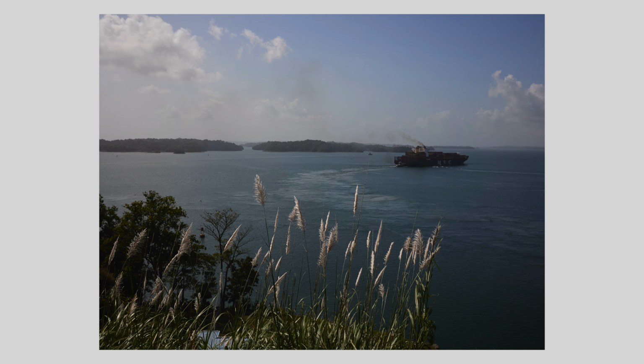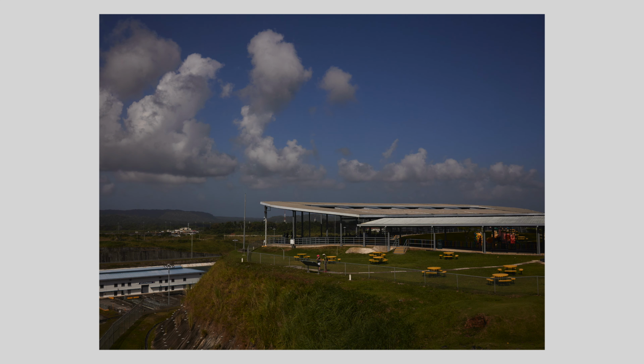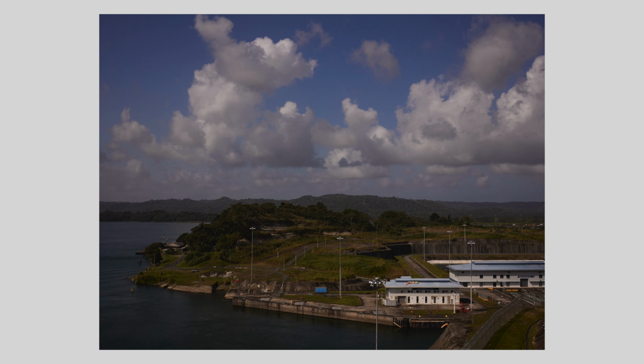This is the northern side of the canal where ships exit the locks and enter the Atlantic Ocean. I was only here for about an hour and a half, but I could have spent the whole day there photographing all the ships coming through the locks.